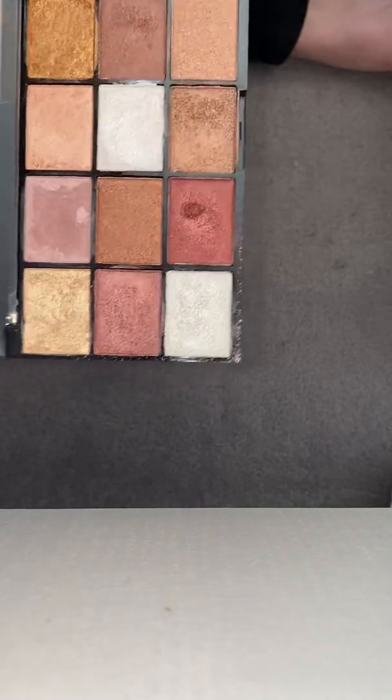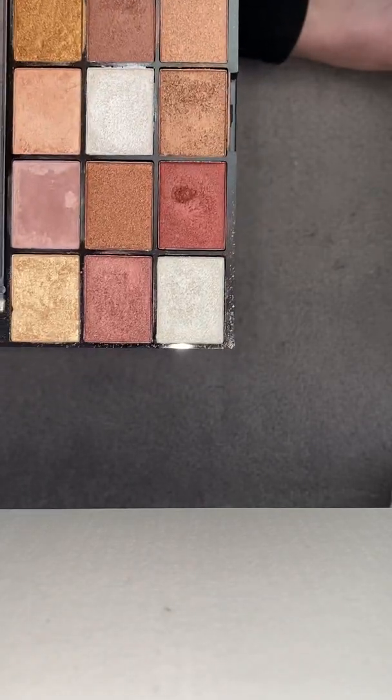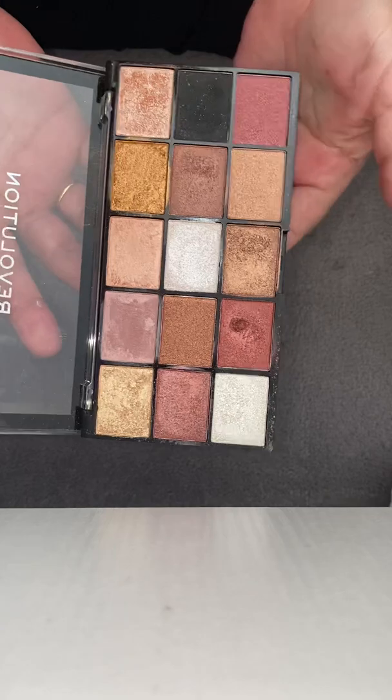These two are almost identical. There's a fly buzzing around. But yeah, these are almost identical, but whatever.